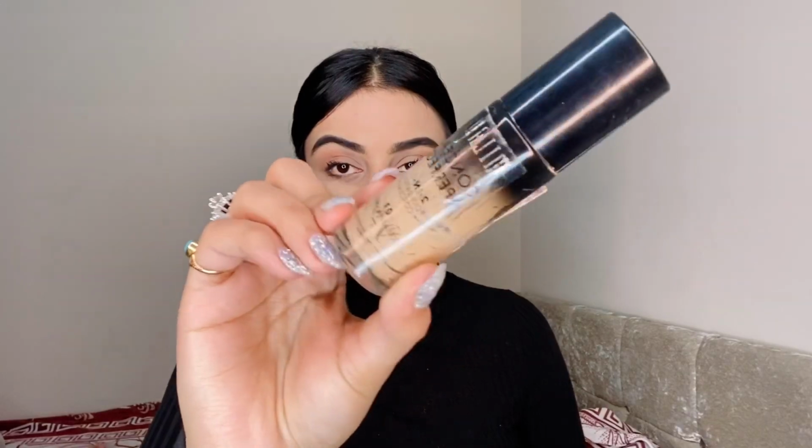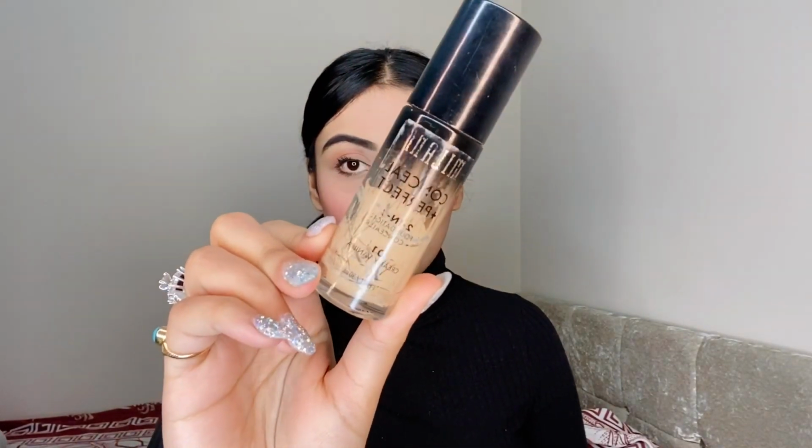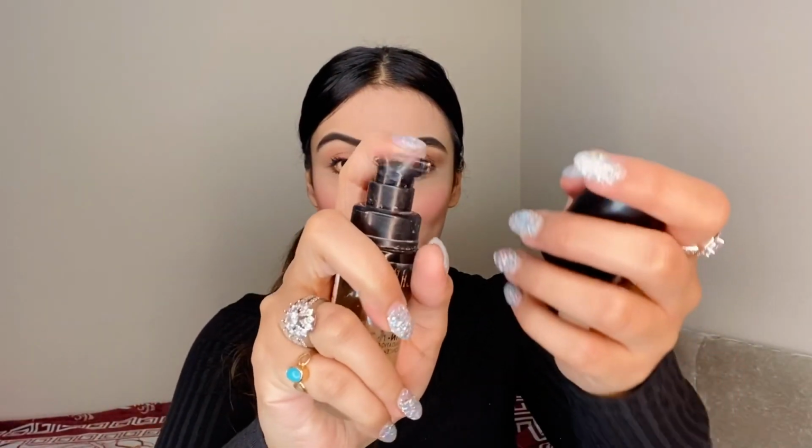This is the only foundation that I have actually finished completely. If you see the packaging of this foundation, it's gross. This is the one that I have completely used up. There's absolutely nothing left in this foundation, and I bought another one, and I love this foundation so much.